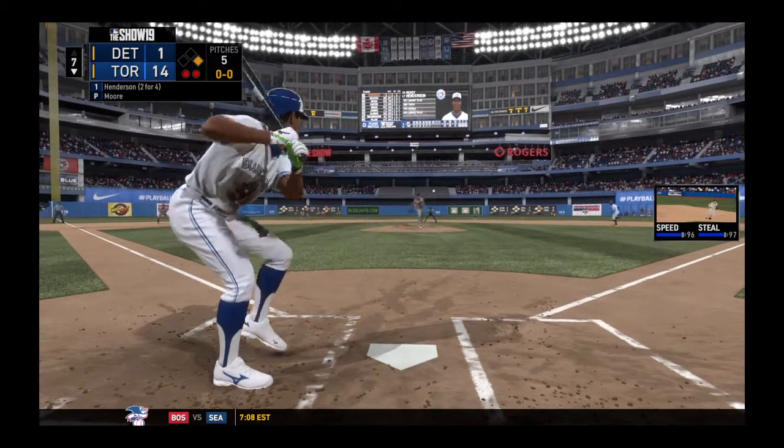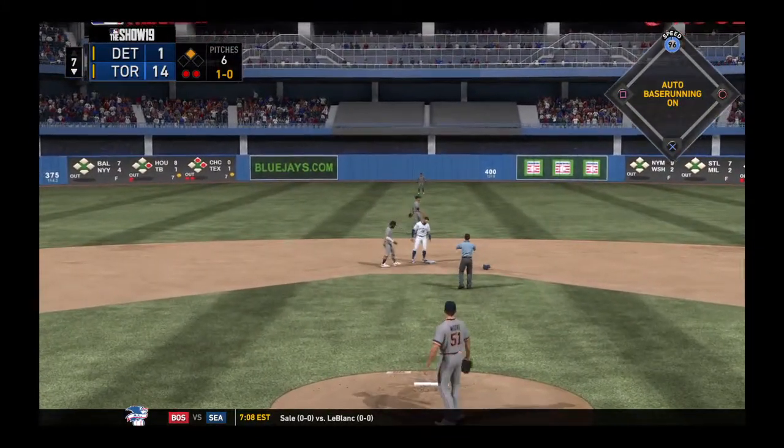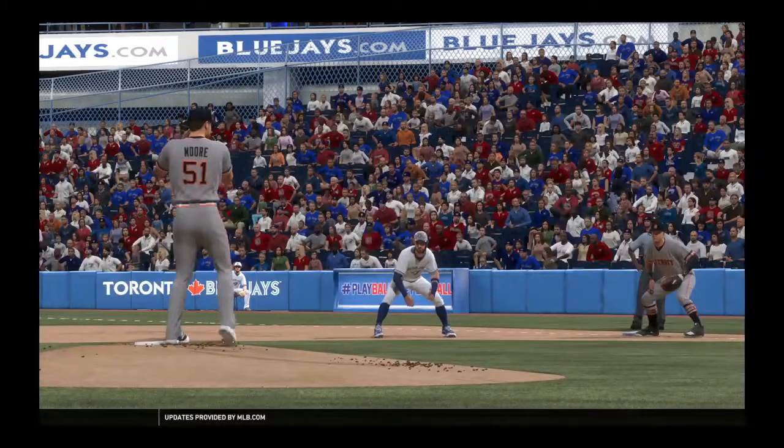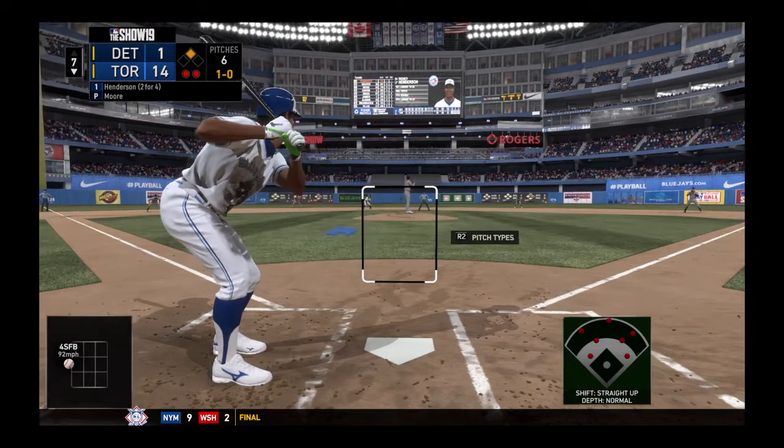Into the box now, Ricky Henderson. Pitch inside. The throw is well behind the play. That's an easy stolen base. This catcher has an elite arm, but when you get that great of a jump at first base, it makes it a lot easier to steal second.